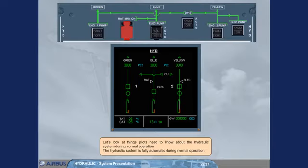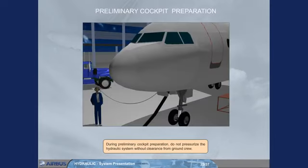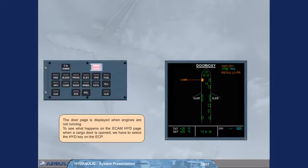Let's look at things pilots need to know about the hydraulic system during normal operation. The hydraulic system is fully automatic during normal operation. During preliminary cockpit preparation, do not pressurize the hydraulic system without clearance from ground crew. The door page is displayed when engines are not running. To see what happens on the ECAM hydraulic page when a cargo door is opened, we have to select the hydraulic key on the ECAM control panel.